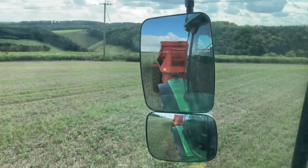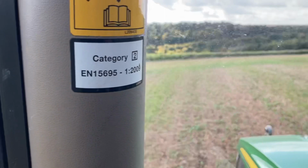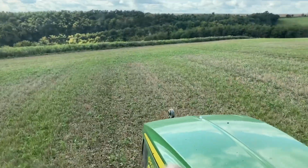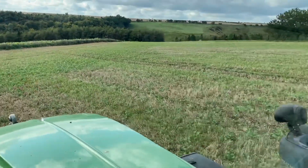Pheasants have done quite a lot of damage at this end of the field. Maybe not so bad in this field, but in the other field they've done a lot of damage because there's game strips on the bottom edge of the field. So anyway, it's going well.